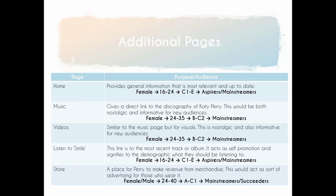We then have the music page, which gives a direct link to the discography of Katy Perry. So this isn't just for the latest tracks, this is for all of her albums and songs and tracks that she has released so far. So this would provide not only nostalgia, but information for new audiences as well. Now you obviously are going to get the primary demographic engaging with that to an extent, but because this is something that provides this nostalgia or this information, we're likely to be seeing an older audience going to this page. So perhaps 24 to 35. And because of their ages, they're likely to be B to C2 on that ABC scale, and may also be mainstreamers wanting to find out more about somebody who is quite a large figure within the pop genre.